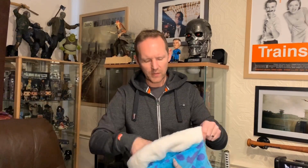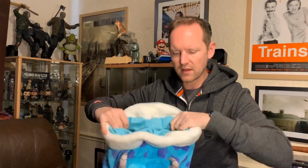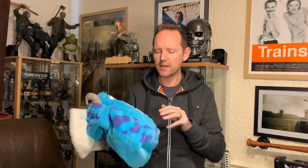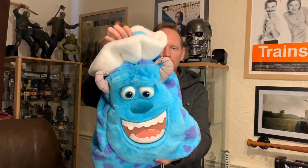So we'll start off, and you saw it in the video, this Disney Monsters Inc. sack. It's almost like one of the Disney Christmas sacks that you can get, like the Santa sacks. Obviously it's a different kind of theme. I can't find any like this listed. It cost me £2. And based on not being able to find anything at all, I'm going to go for £20 on eBay.